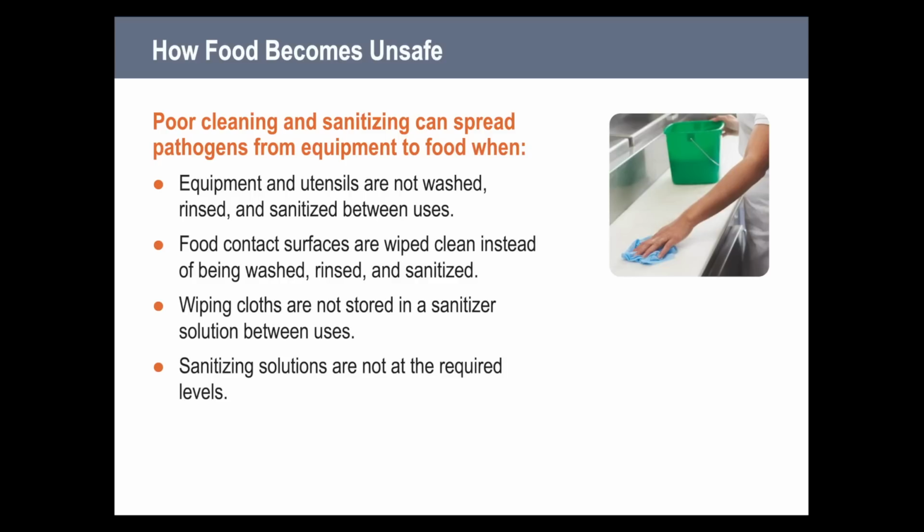Food contact surfaces are wiped clean instead of being washed, rinsed, and sanitized. We've talked about this. I used to see this a lot in the operation I came from. Students would wash their stuff, but they wouldn't sanitize it. They wouldn't dry it. They wouldn't let it air dry. That's a chemical contaminant.